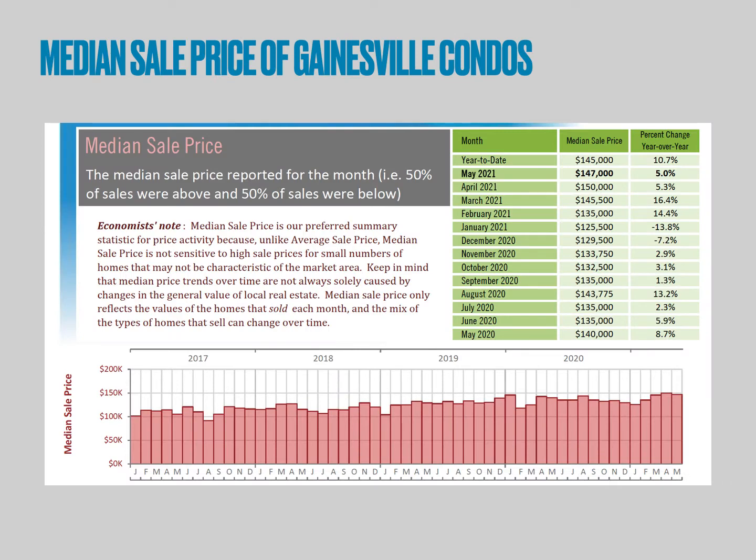Median sale price for Gainesville condos was $147,000 in May. This is a 5% increase in sales price from May 2020. So far this year, median sale price of Gainesville condos is up nearly 11% from 2020.